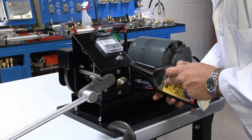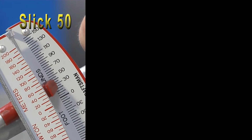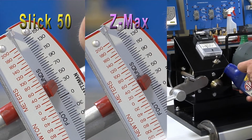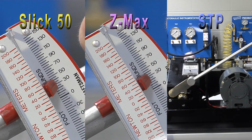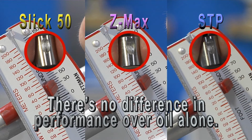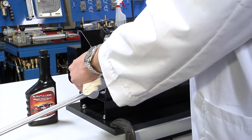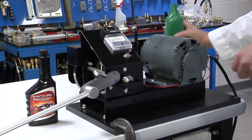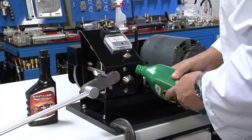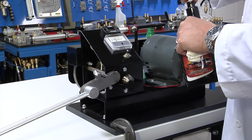Now let's refill the oil cup with fresh engine oil and do the test again with Slick 50, Z-Max, and STP. As you can see, there's no difference in the performance over oil alone. Now let's try the test using the Nano Lube technology. We install a new bearing, refill the cup with fresh engine oil, and add Nano Lube to the oil just as you would in your vehicle engine.